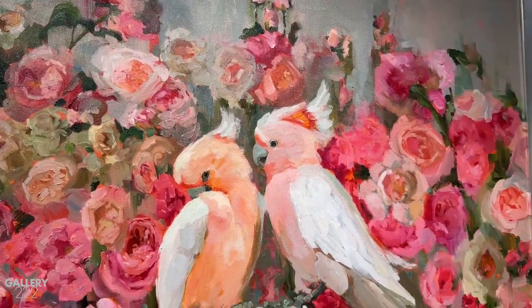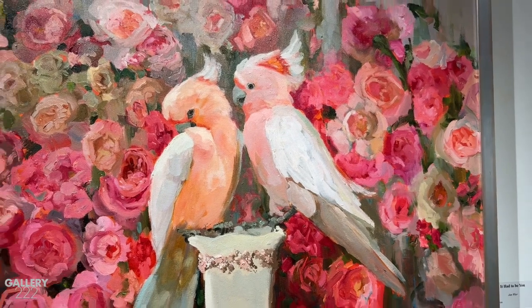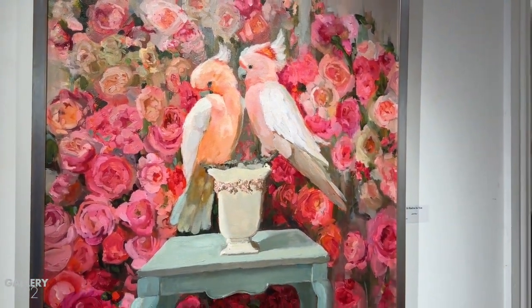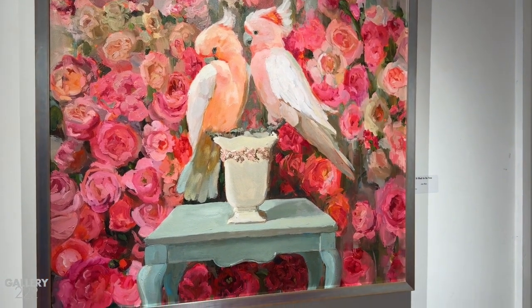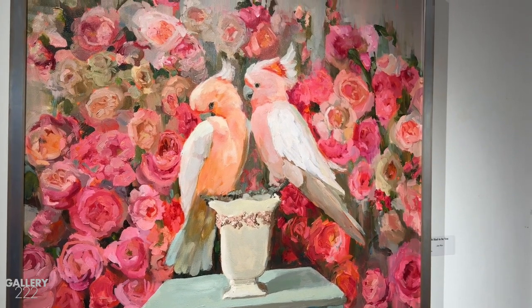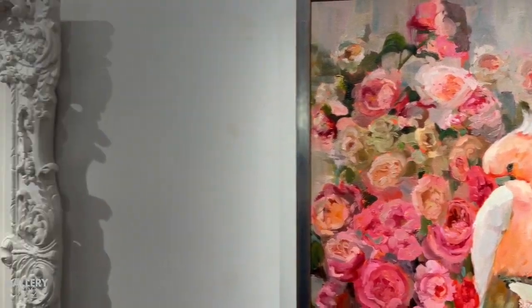Oh my goodness, but they are beautiful. That piece that we're looking at now is just exquisite. It's just the colors, the blue table, you're a colorist. You really are. I'm a colorist, this is true. You really are. So the other thing that jumps out for me is your frames.